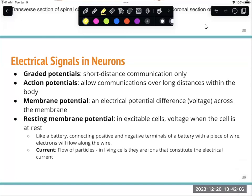So let's start looking at how neurons send out information. They can be sent out in graded potentials. This is sending information short distances. Or they can send out that information in action potentials. We mentioned the action potentials in the muscle chapter, but this is what allows that communication over long distances. We have a membrane potential.